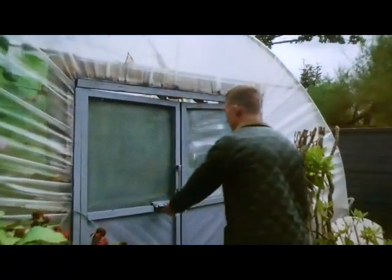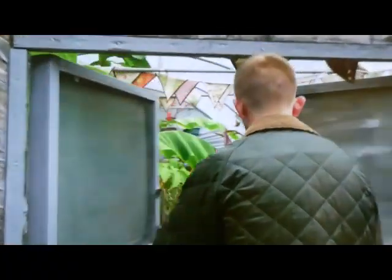The polytunnel's not the bog standard growing veg and tomatoes and cucumbers. I've just filled it with lots of tropicals.